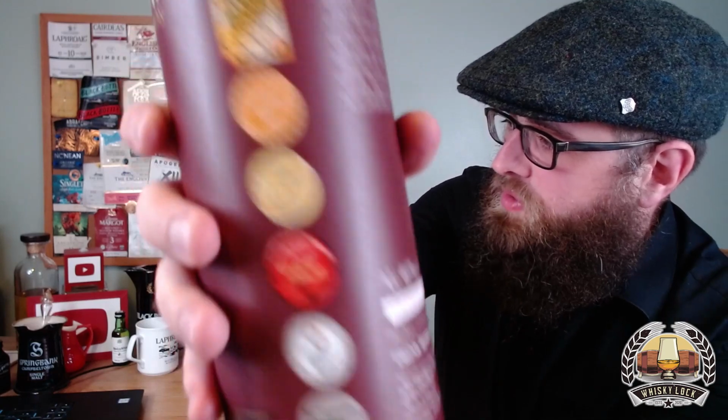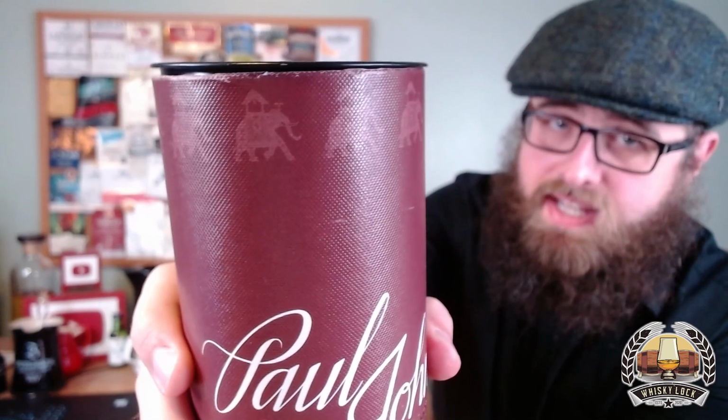Hopefully you can get that. But on the bottom it says that it's 46% and 80.5 proof, interestingly, for export overseas. We know that this particular one that I've got was manufactured, so I guess that means bottled, on the 22nd of September 2021, and it's batch number 2. But at the bottom, what I was talking about, it says does not contain any added flavour and colour. Also, excitingly, if you look at the top of the tube, it's got elephants on it. And who doesn't like elephants?